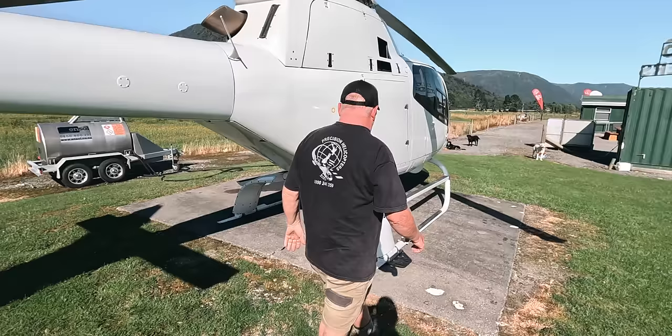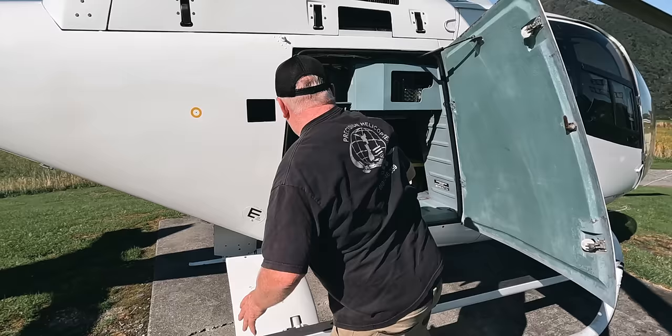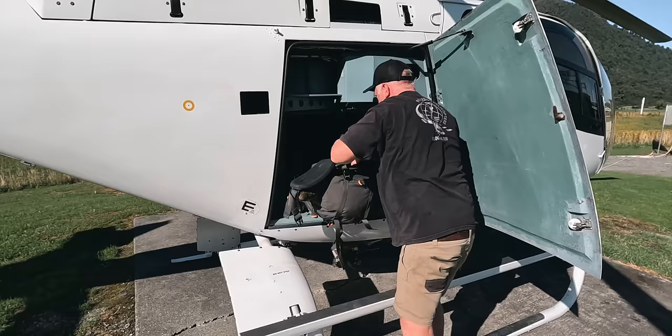So the boot is massive, like you could camp in it. And it goes right back into here. You can open the rear lock. We put a kayak in there the other day. That's how big it is.